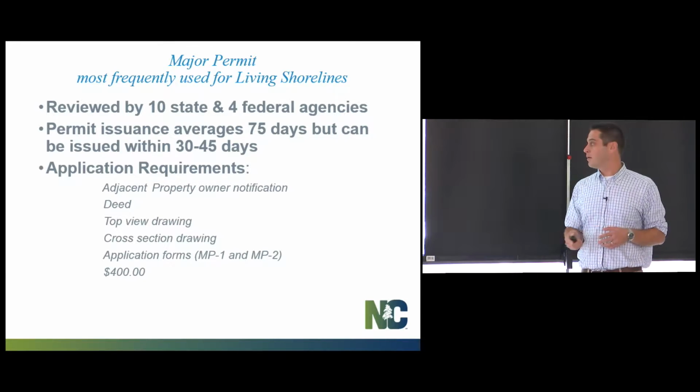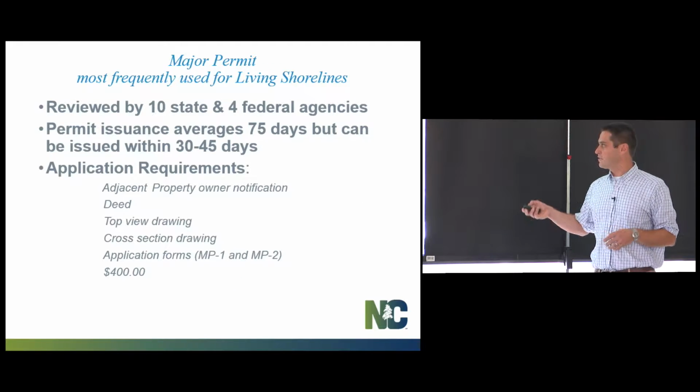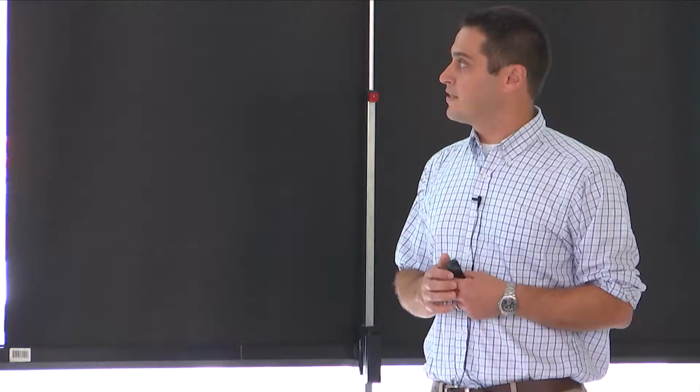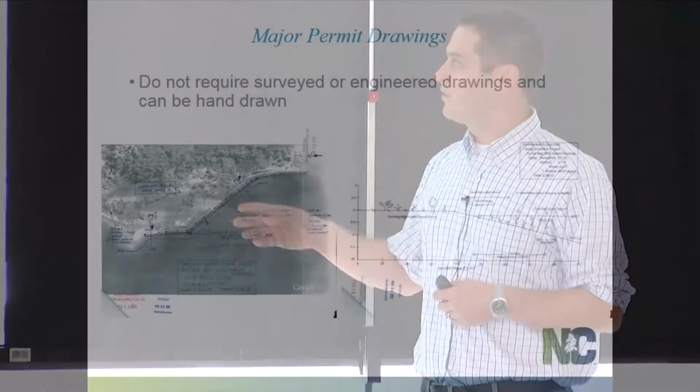And then also left off of this is a narrative that you need to include, and that narrative is going to include the who, what, when, where, and why the project's going to be done. Also include in that narrative if there was any avoidance and minimization that needed to be done. And like I said, you need to have a top plan drawing and a cross section. Here's an example of it.